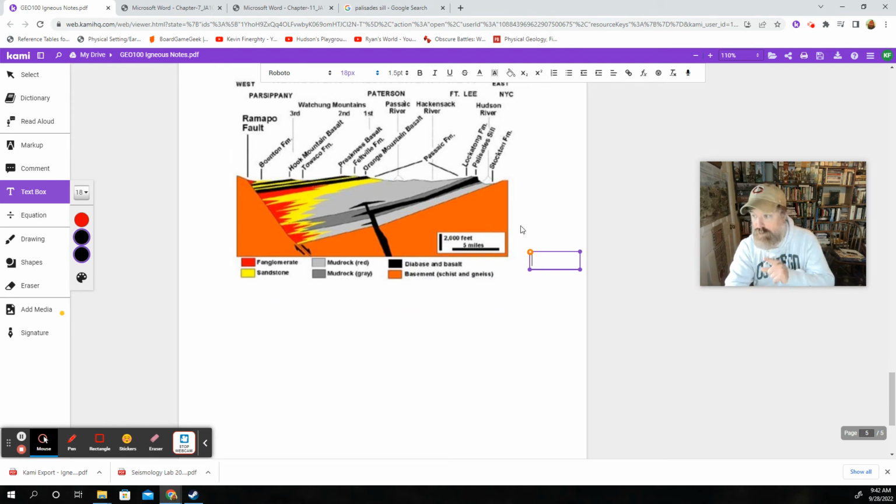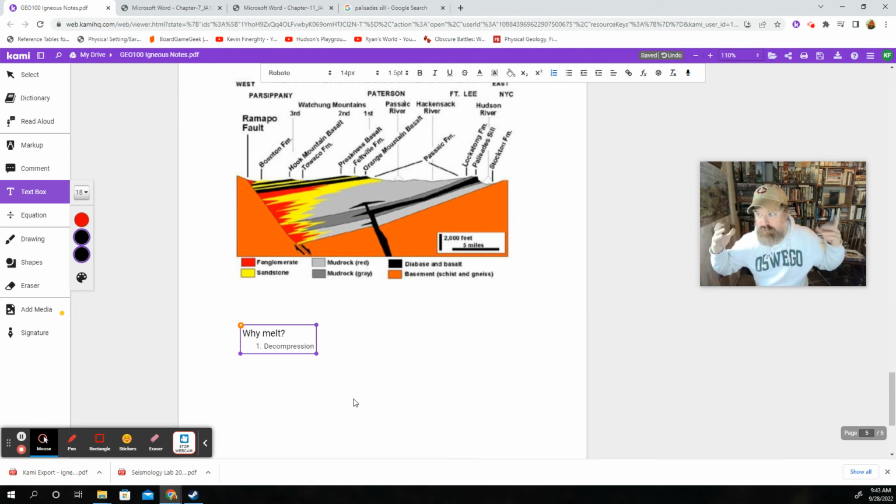All right, so the last thing that leads to that I'd like to talk about is why does rock melt? It really comes down to three things. Let's jump in with this one. Compression. So this was during a time where there was rifting going on. That should hopefully ring a bell from back in the tectonics unit. That means the crust is going to be getting thicker. I'm sorry, thinner and thinner and thinner.